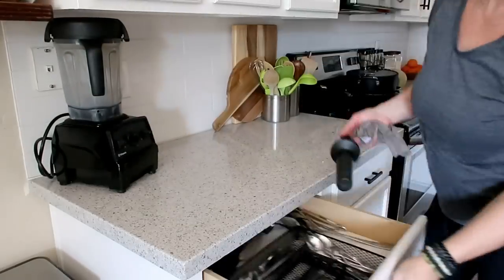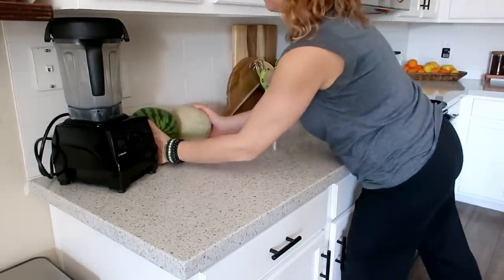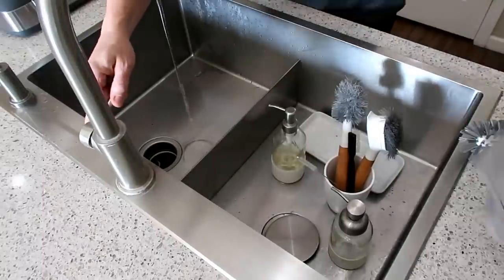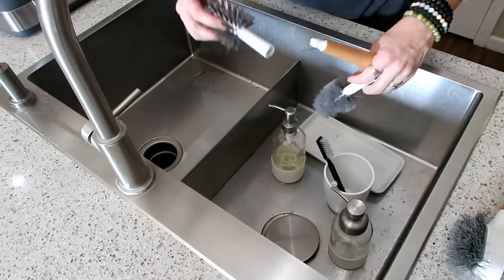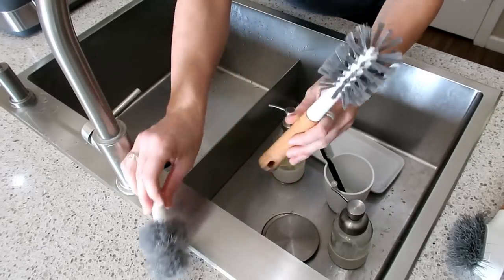I keep the Vitamix blender out on the counter because we use it literally every single day, and the pitcher is starting to get pretty cloudy. So I'm actually right now, while I'm doing this voiceover, letting it sit with some technique that hopefully will get all the cloudiness off. And I'm going to be including that in the spring cleaning for the kitchen video, changing out this brush head. I get these from Target.